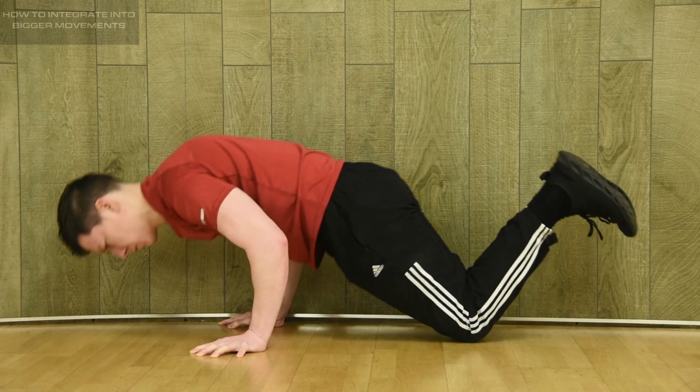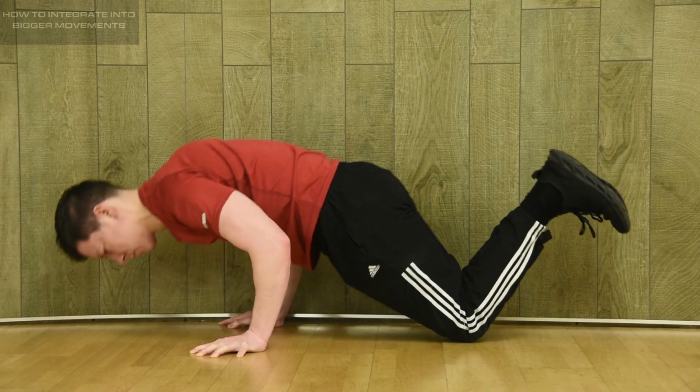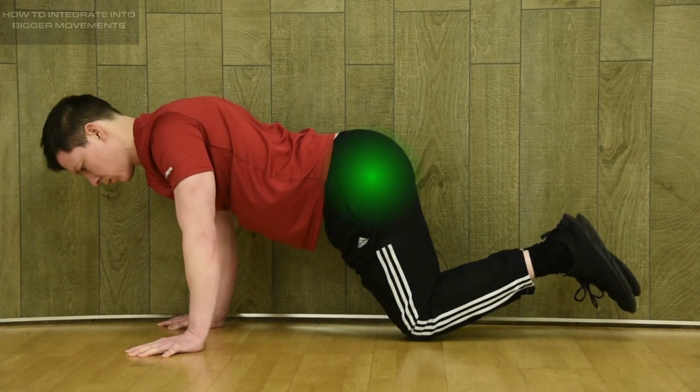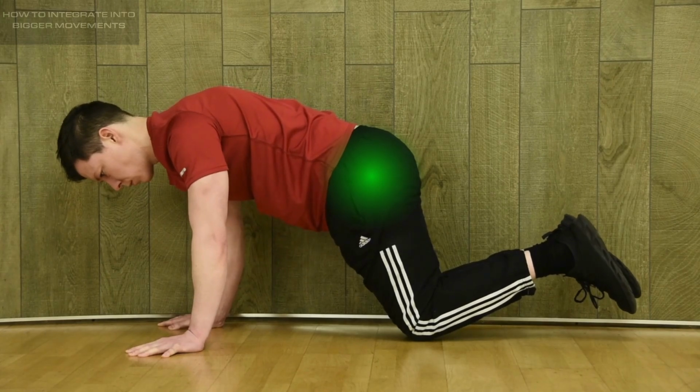Otherwise, with my other tutorials, just try and mimic my form as best as you can. Just like the on and off drill earlier, see if you can get the pelvic floor to move you into the right position. You will build the skill with pelvic floor. Engaging it will become second nature.